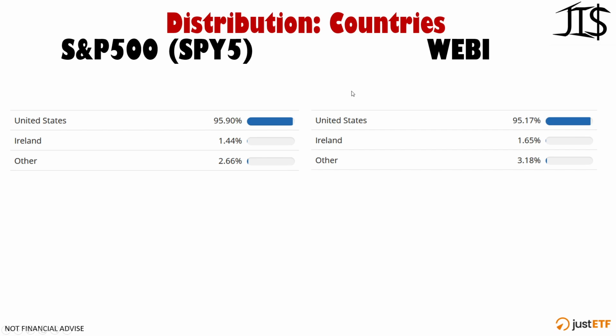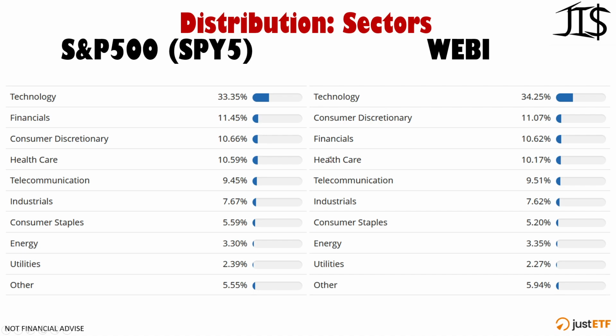If you look at the distribution of the countries, because it's an S&P 500 or MSCI USA based index, a lot of it is going towards the United States, of course. So almost 96% is going towards the United States for the SPY 5, and for the WEBI one, it's 95.17%. So you have a little bit in Ireland, and then you have the rest. And if you look at the sectors, the only difference that you can see is the financial and the consumer discretionary. Those swapped places for the SPY 5 compared to the WEBI 1. So there you have a slight difference, but for the rest you see technology, healthcare, telecommunication, industrial, consumer staples, energy, and utilities is almost completely the same.